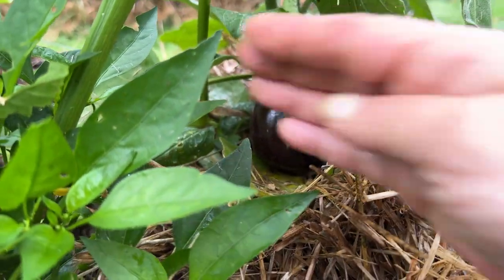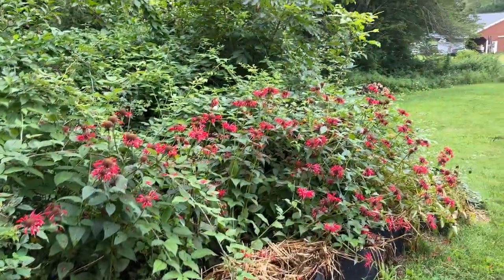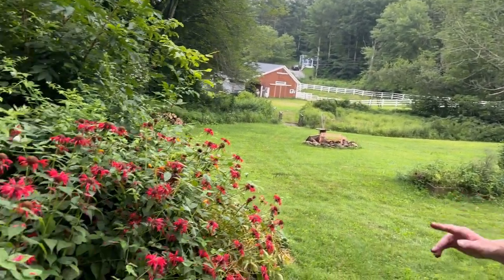Super excited about this eggplant. Beautiful flowers. Aren't those gorgeous? They're bee balm. Shall we go through the potato bags? Yeah. So we came out here to see what was going on, and the potatoes looked done, so we tipped them out. Don't tell Kate.